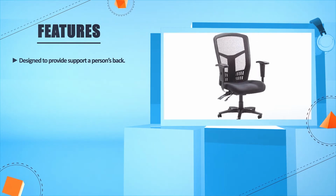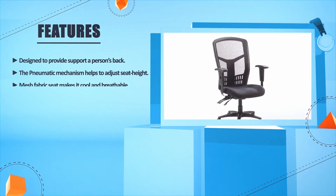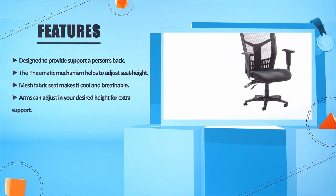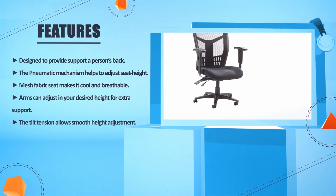Designed to provide support to a person's back, the pneumatic mechanism helps to adjust seat height. Mesh fabric seat makes it cool and breathable. Arms can adjust to your desired height for extra support. The tilt tension allows smooth height adjustment.